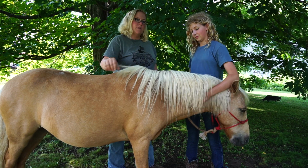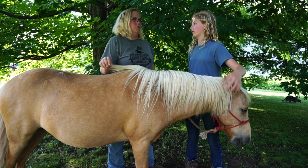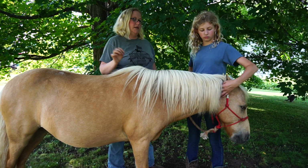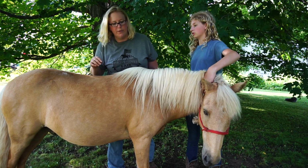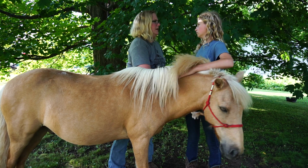Did Gwen ride him much? No, Gwen never rode him. No. Dani's the only one that's been on. I've put little kids on him just to walk around and stuff. You have? Yeah, we put Ainsley on him.